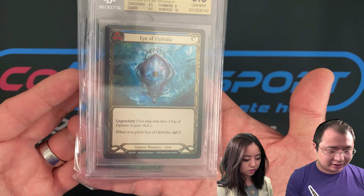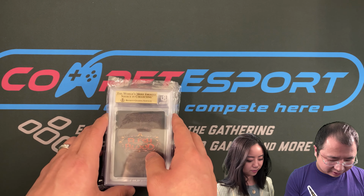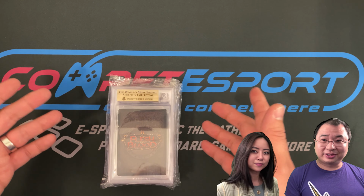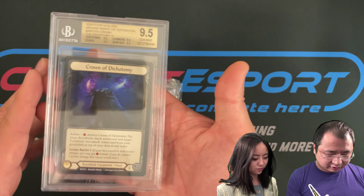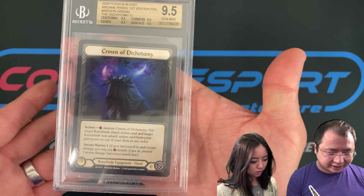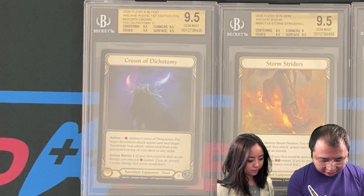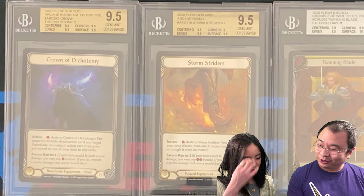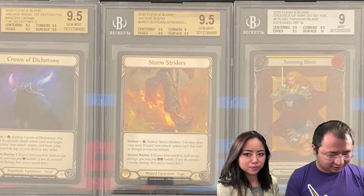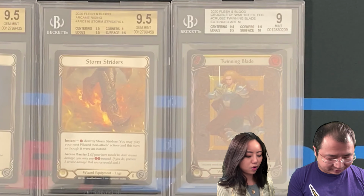Yes, absolutely. We want to close out this segment with some picks from FaBled Hunters. We pulled these right on our show. First one, Crown of Dichotomy. I thought this would make it because it was really close. There's a little bit of white over here, but we pulled this. This was our first legendary. We literally goose-egged our first case. Now that case is worth $18,000 to $20,000.